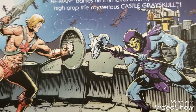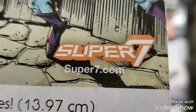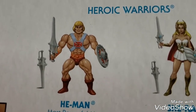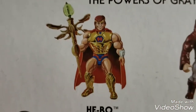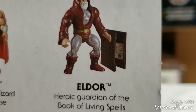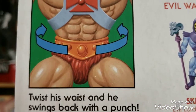Guys, what do you think of our Masters of the Universe Super 7 He-Man action figure? Do you have this figure? You can go on super7.com. You can find these figures. If you don't have them, you can find them. She-Ra, He-Man, Skeletor, Hordak. Hero. Now there's a different one. Eldor. And here's how you twist his waist and he swings back with a punch.